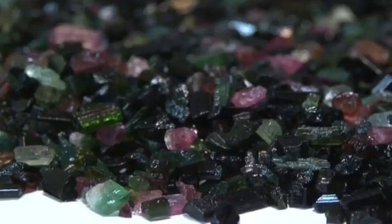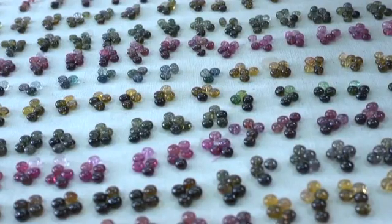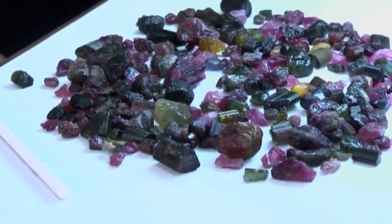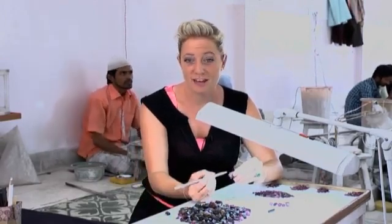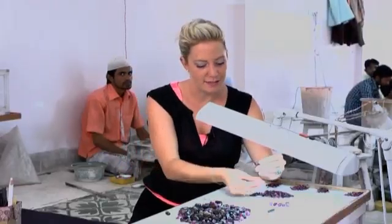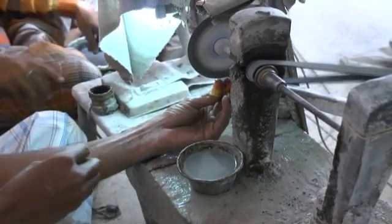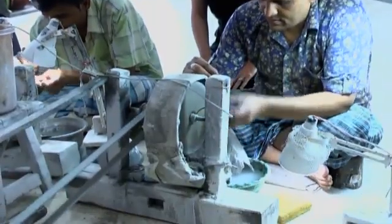So, how do you get a pile of tourmaline that looks like this into a gorgeous strand that looks like this? When you've got a pile of tourmaline like this, it's going to be made into gemstone beads. First of all, each one of these gemstones needs to be inspected. A line is then drawn down the middle of the gemstone or wherever the gem is going to be faceted, and it's then taken behind us and faceted into these rough gem shapes. Once each gemstone has been cut into the amount of pieces it needs to be, it's then time to shape the gemstones. These gentlemen are working on anything from a round to a pear shape, pretty much any cut imaginable.